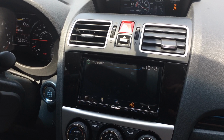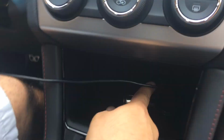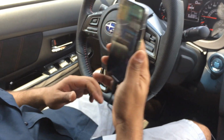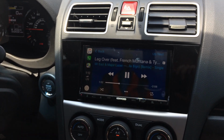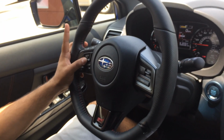It's got the works. What we did to upgrade it, we replaced the cigarette lighter port down below here. It's a little difficult to see, but there's a USB port there and an HDMI port. What that's going to do is Apple CarPlay or Android Auto. So I'm going to go ahead and plug in my iPhone. Let it unlock. Bam.